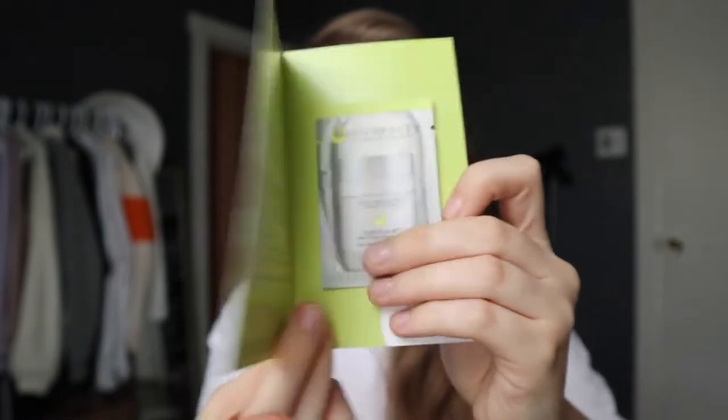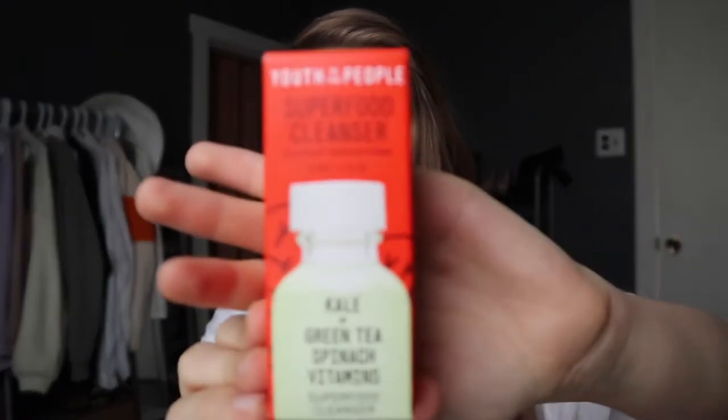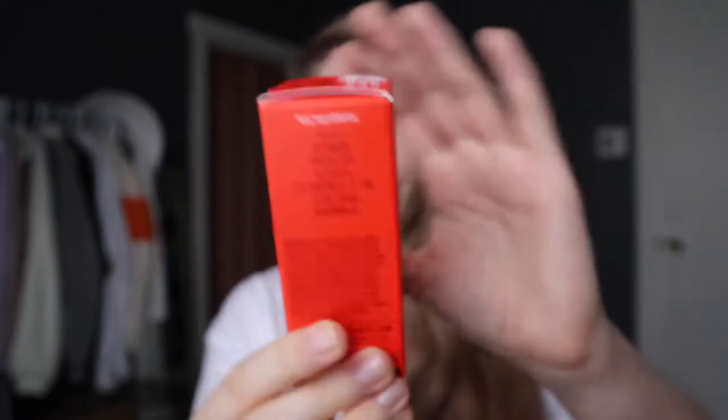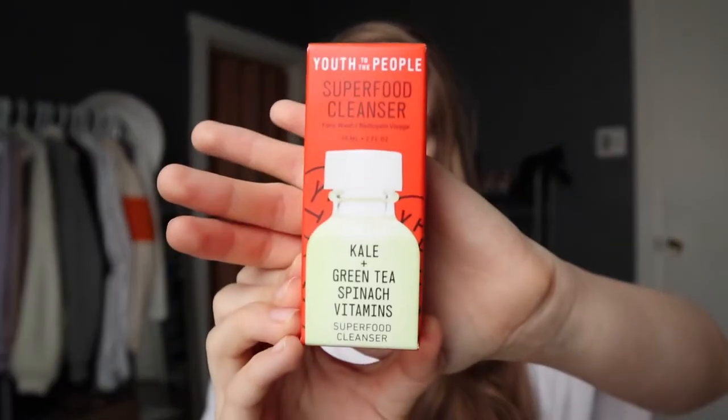And then I've got my tiny little sampler here. I've got my Stem Cellular Anti-Wrinkle Moisturizer. It's just this tiny little package sampler. So there's another moisturizer I can try. And then this I saw while I was in Sephora in Vancouver, and I really wanted it, so I ordered the mini one online. It is the Youth to the People Superfood Cleanser. So I've seen really good reviews about this. And so this looks fantastic. So I'm excited to try a new cleanser.